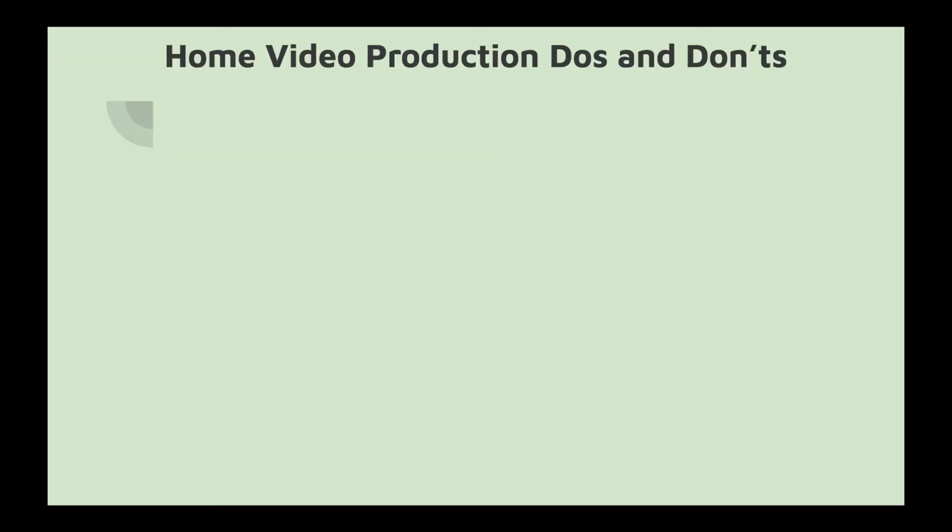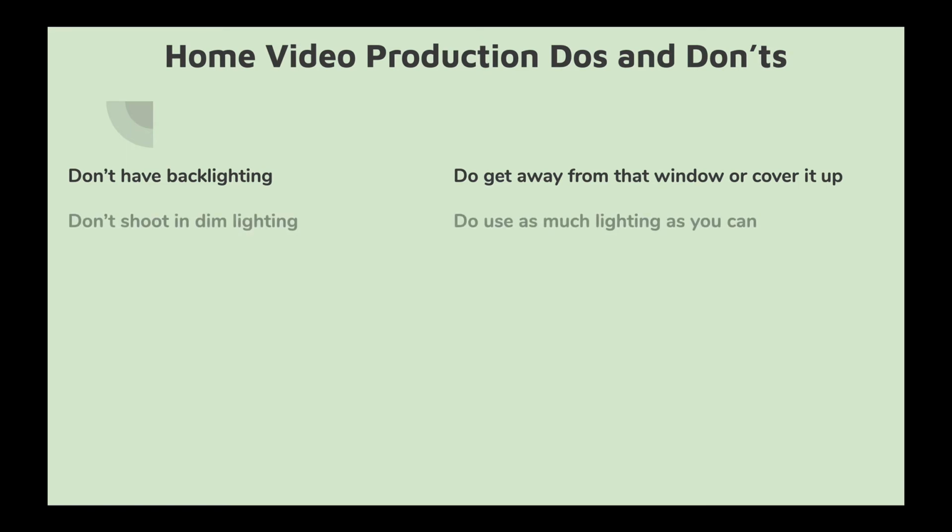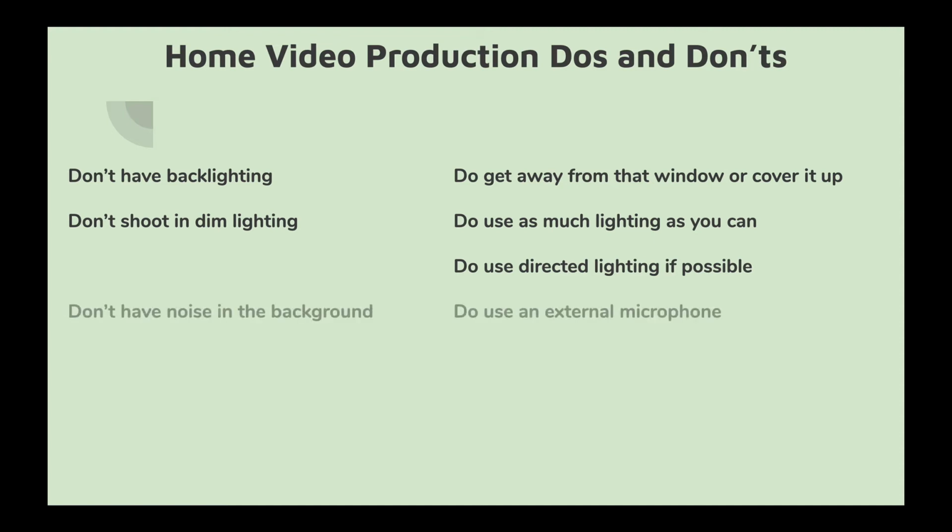All right, so to review some home video production do's and don'ts. First off, don't have any backlighting. Make sure that you're away from the windows or covering up the windows so that you don't put a shadow on your face and that we can see you clearly. Don't shoot in dim lighting. You saw the effects of having dim lighting versus proper lighting. So a good rule of thumb is to always use as much lighting as you can. And then, if possible, use directed lighting that's lighting up the subject. In most cases, that would be you, I'm guessing. And so that's always good to have extra direct lighting.